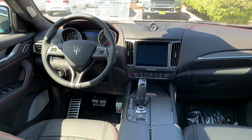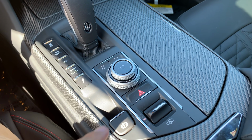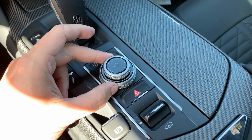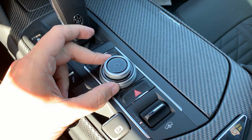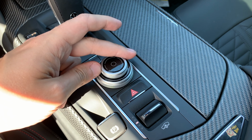Anyway, on to some of the weird quirks of this car. One is the center control knob, which is still very odd to me. The top knob turns and controls stereo volume, and the bottom knob turns and moves around the infotainment screen. Two different knobs controlling two different things stacked on top of each other. Definitely a quirk.